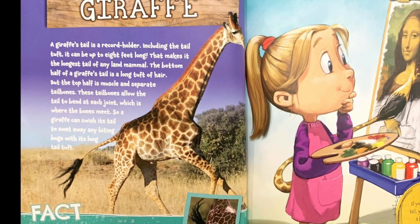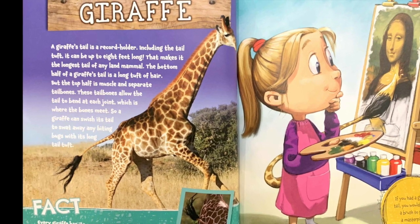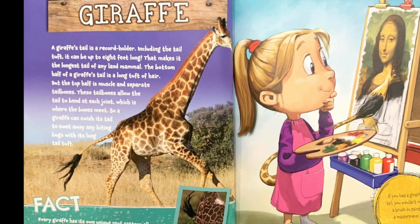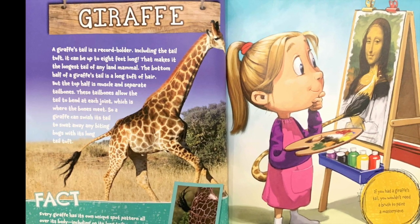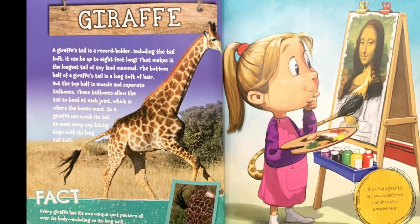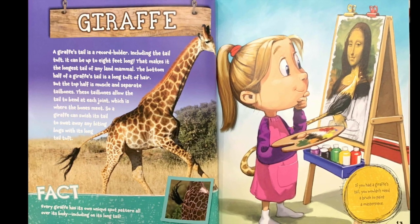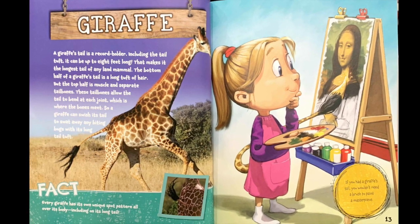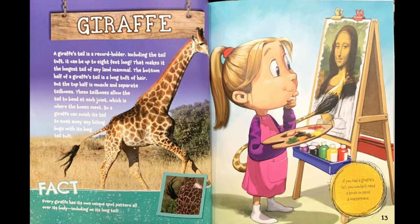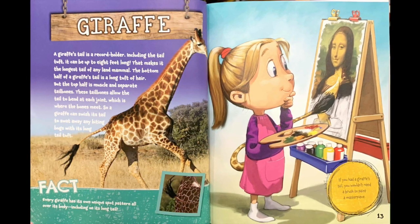separate tail bones. These tail bones allow the tail to bend at each joint, which is where the bones meet, so a giraffe can swish its tail to swat away any biting bugs with its long tail tuft. Fact: every giraffe has its own unique spot pattern all over its body, including on its long tail. If you had a giraffe's tail, you wouldn't need a brush to paint a masterpiece.